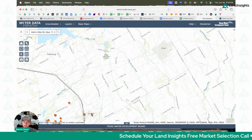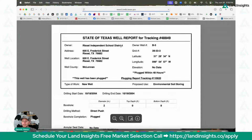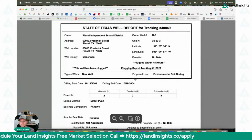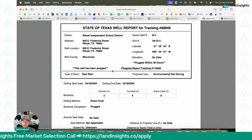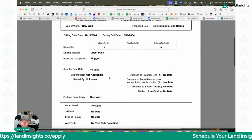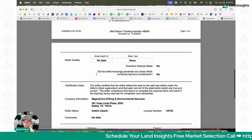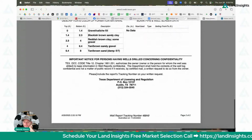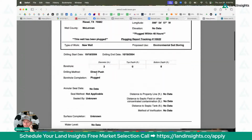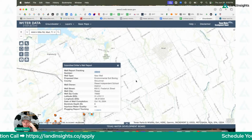So what we did is we started looking at well reports. You could go in here, look at all these well reports, and you could see how deep they were. You could see if a well has been plugged, all that stuff. You could see all this stuff about the well, when it was dug, what kind of drilling they did, everything. So this gives you a really good idea of how deep it was. This is a test well, I think it was Regional Independent School District. Yeah, this is not us, okay?